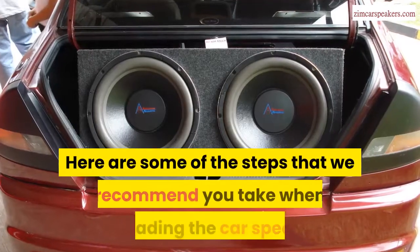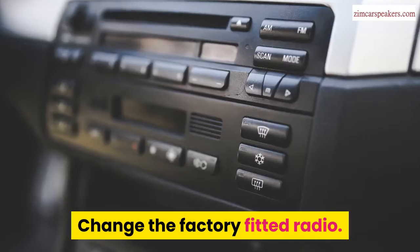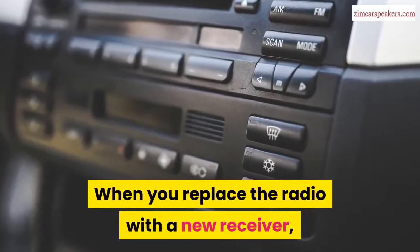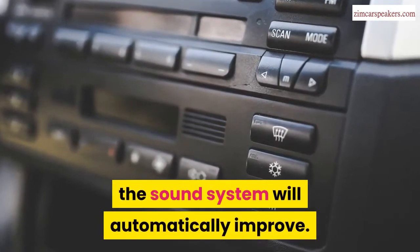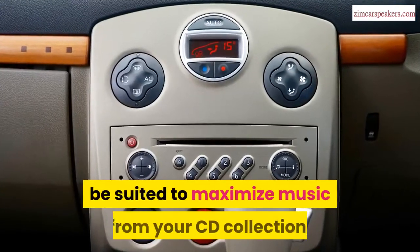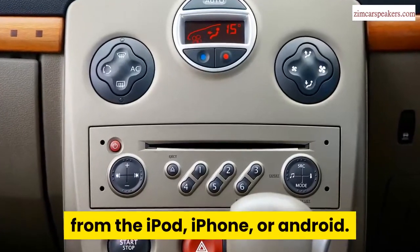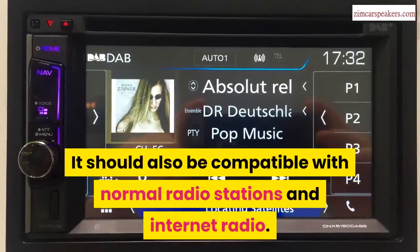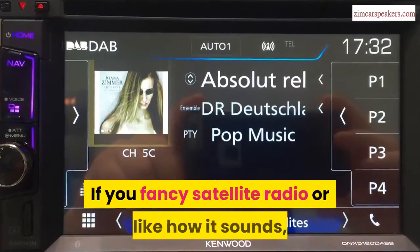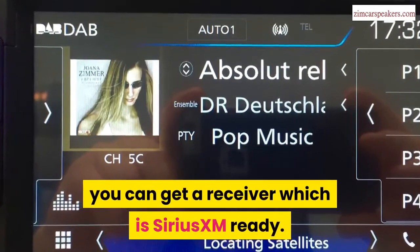Here are some of the steps that we recommend you take when upgrading the car speaker. Change the factory-fitted radio. When you replace the radio with a new receiver, the sound system will automatically improve. Whatever receiver that you decide on will have to be suited to maximize music from your CD collection, from the iPod, iPhone, or Android. It should also be compatible with normal radio stations and internet radio.